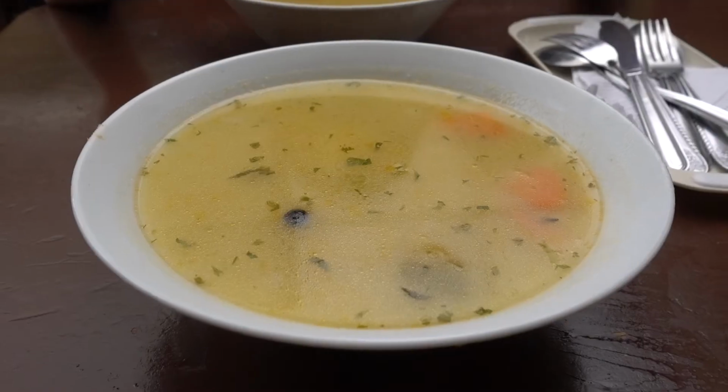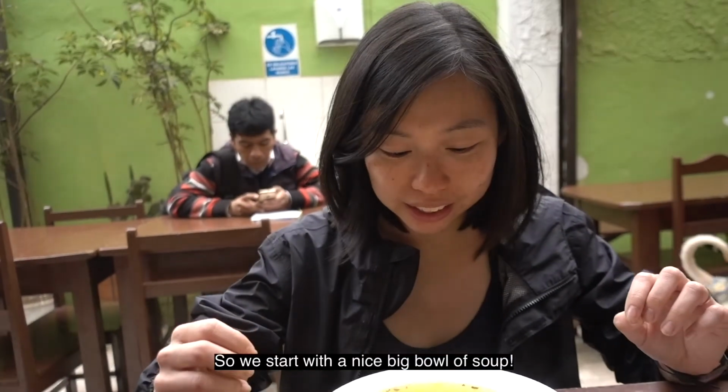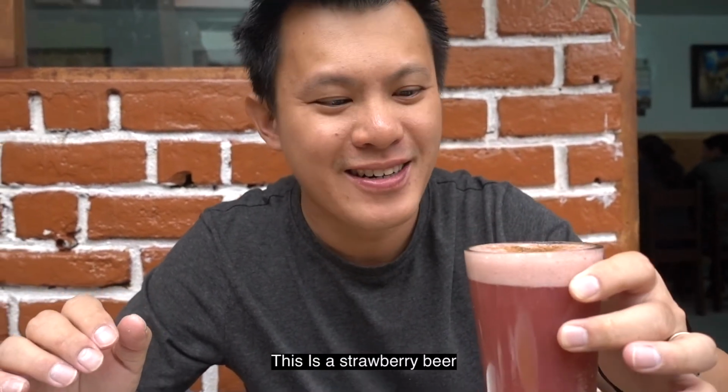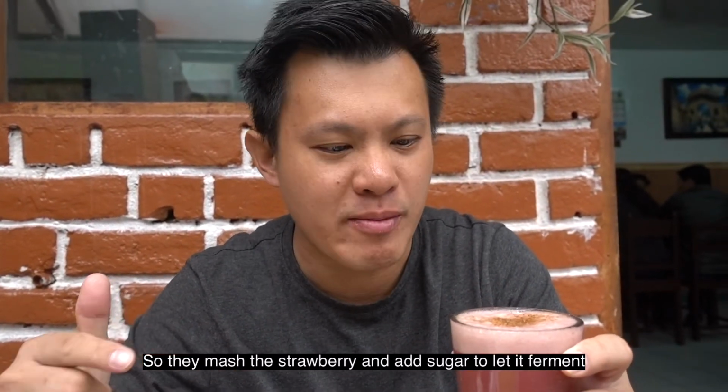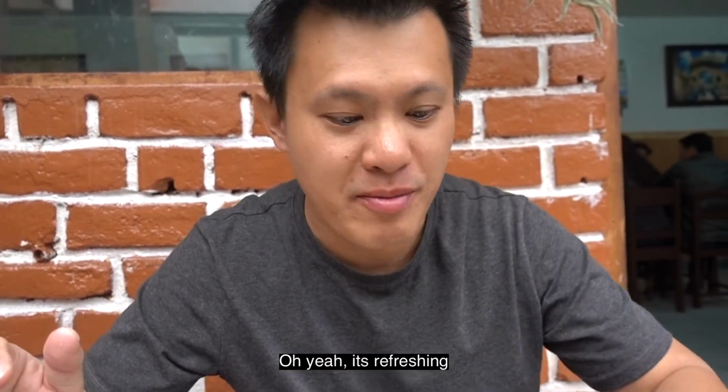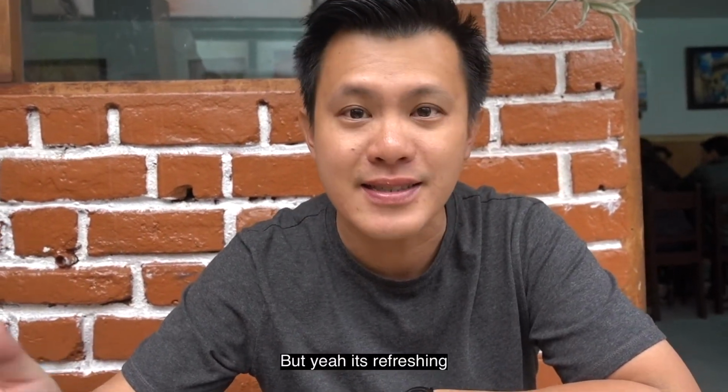Get a nice big bowl of soup for starter. It's like squash again. Chef, what's up? This is a frutillada. It's a strawberry beer. They mash the strawberry, and they put sugar and let it ferment overnight. So they get 2-3% beer. Is it sweet? It looks sweet because I think you put the sugar to ferment it. But yeah, it's refreshing. Yeah, it's nice.